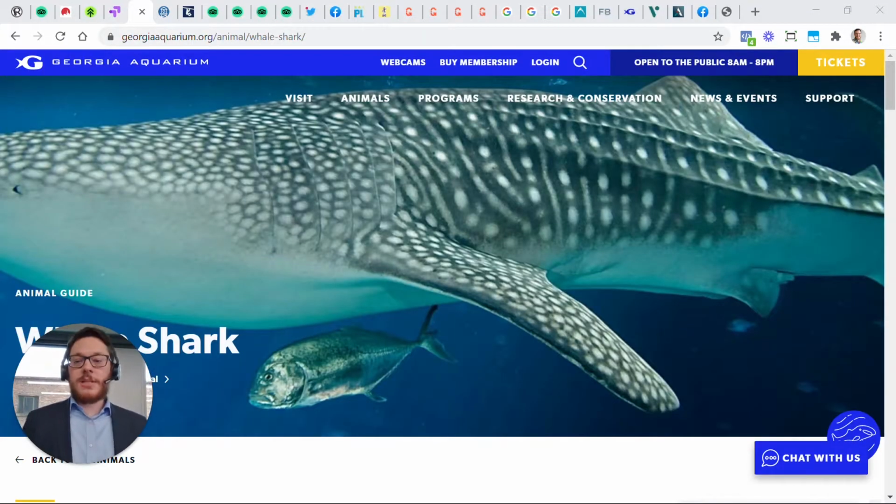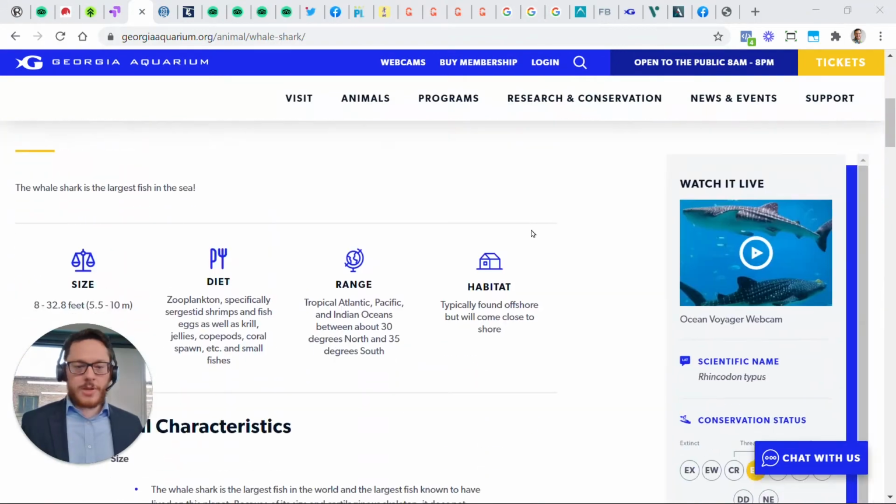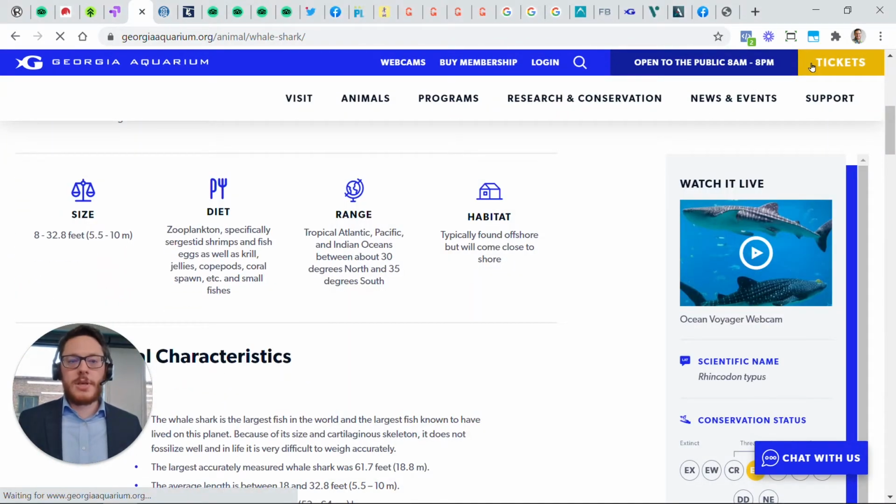Number two, let's look at the booking engine. This is really the path to purchase. We want to make sure that at that critical moment, people have the information they need. So to the Georgia Aquarium again, I'm looking at a page about whale sharks here and decide it's ready to buy. I click this tickets button.